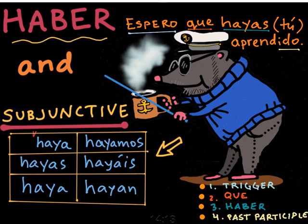So, for example, here you have espero que hayas aprendido. I hope you learned. So you have the trigger right here, espero. You have que, which joins two parts of the sentence. You have hayas, which is the auxiliary verb haber conjugated according to tú, and I didn't use tú because Spanish is the language of freedom. You can skip it or you can use it. And you have aprendido, and aprendido is the past participle. Yeah. So, do you remember how to form the past participle?